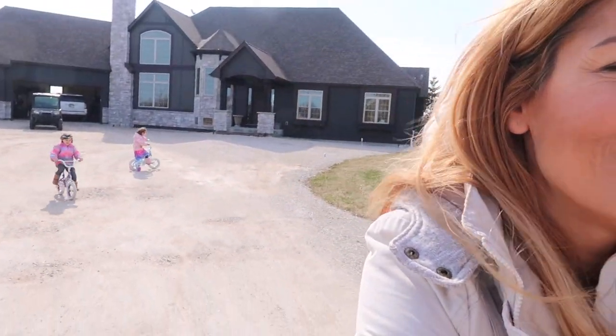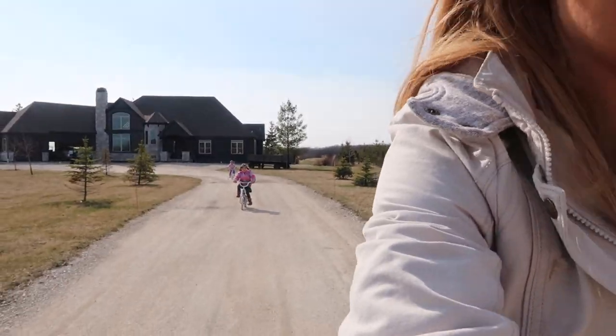Woohoo! Come on, girls! Yep, so we're having fun on this nice day. We don't take any nice days for granted here. We really utilize them, that's for sure.